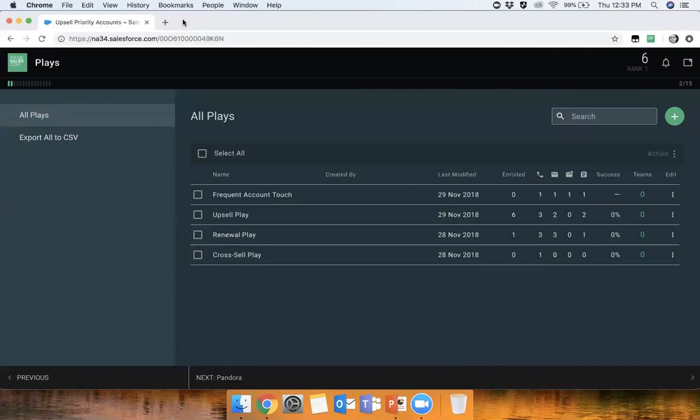One of the questions that we have is, what extension are you using to create the plays? The extension that we've shown here today is the Playbooks product. That's an InsideSales.com product that is all around intelligent cadence, and it's available in Chrome. If you're interested in it, we'd be happy to set up some time to walk you through it in a little bit more detail.